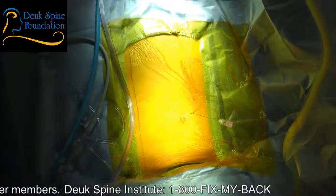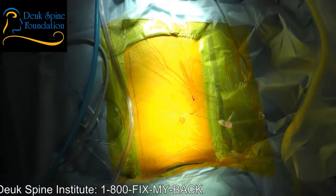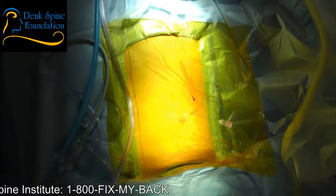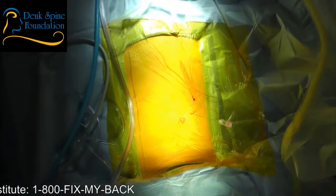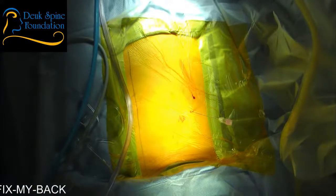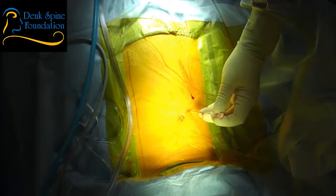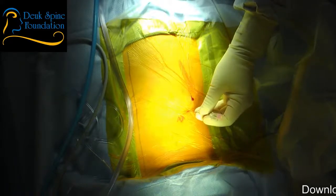All right, we need to drop the table, please. Let's see where we are. All right, good. So I'm heading right for the L5-S1. I think that's the pseudo disc down below that we're seeing on the MRI. So I'm happy with this trajectory so far. Shot.